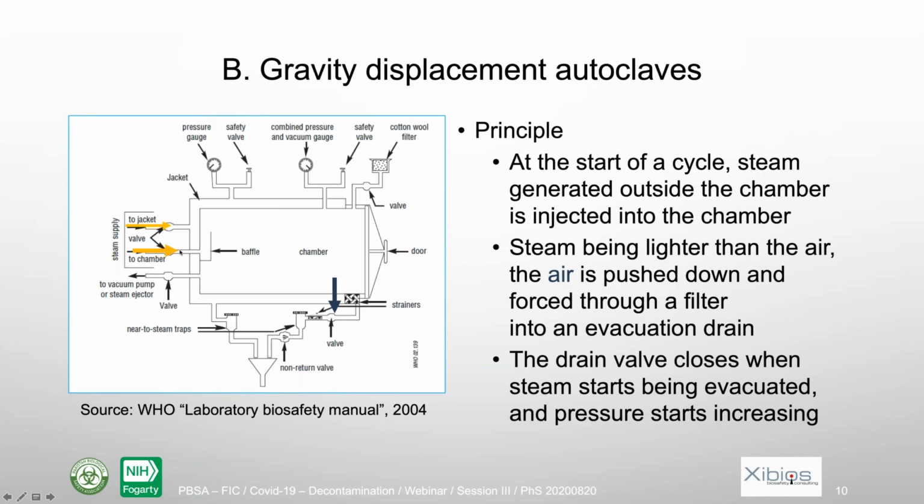In doing that, all the valves are closed except the one at the bottom. That means that the steam that you inject into the chamber will push the air down to that drain system here, and that is filtrated because you could generate some aerosols in doing that, and then it goes into the effluents. Okay, when this is finished, when you have put enough steam there, you close that valve, and from that point, since everything is closed, you will increase the pressure and also increase the temperature.